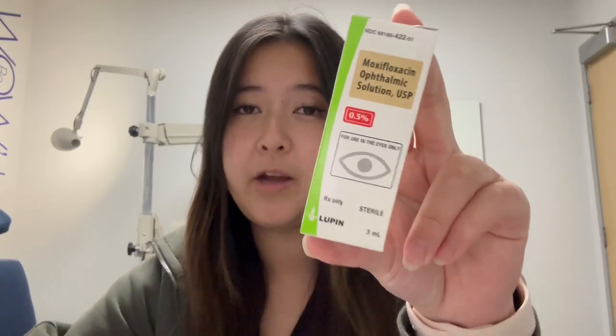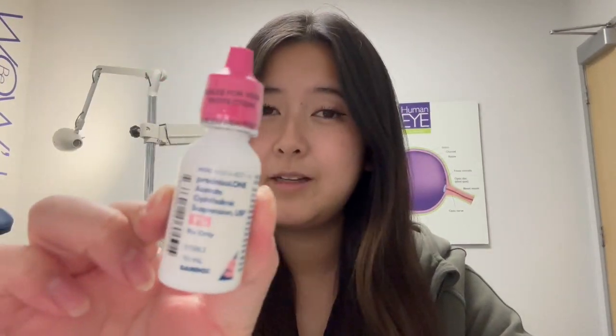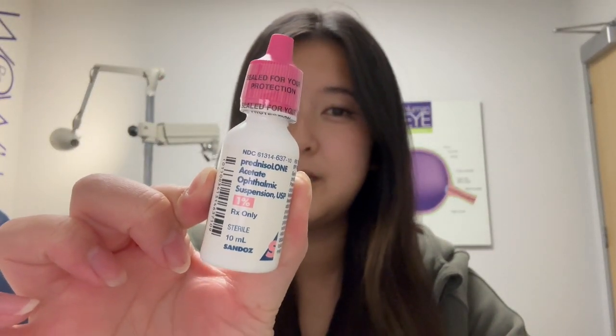It's time to discuss the eye drops that you'll be using. So you'll be using 3 different eye drops total, and all 3 of them do need to start today on your day of surgery. So you have 2 medicated eye drops and you have 1 over-the-counter lubrication eye drop. So we'll start with your medicated eye drops. You have an antibiotic, which is your moxifloxacin, and then you have an anti-inflammatory, which is your prednisolone.